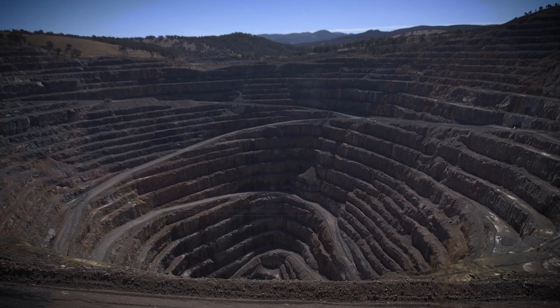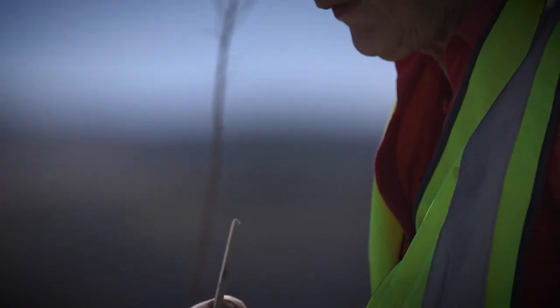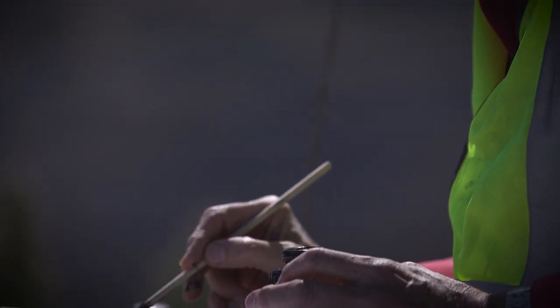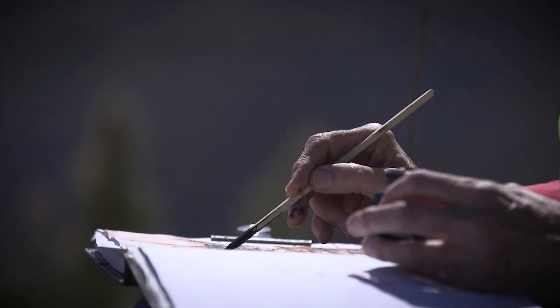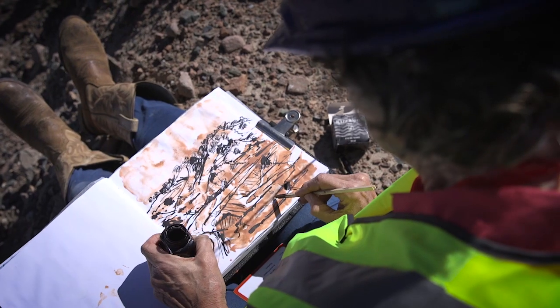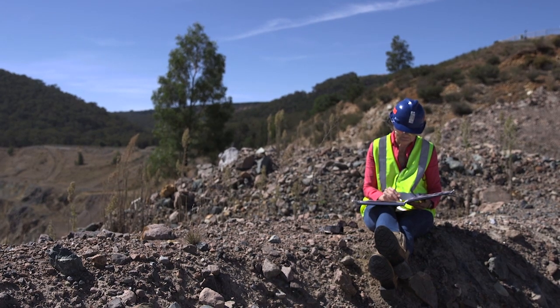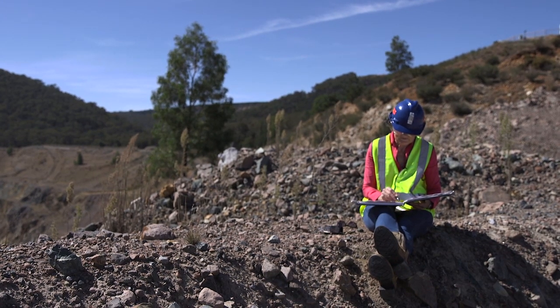This is Cadia open cut gold mine. I've been coming here for nearly 20 years, I suppose, since the gold mine first became active, and periodically done new bodies of work. I'm really interested in mining and quarrying and climate change and all of those issues surrounding really the New South Wales landscape in particular.